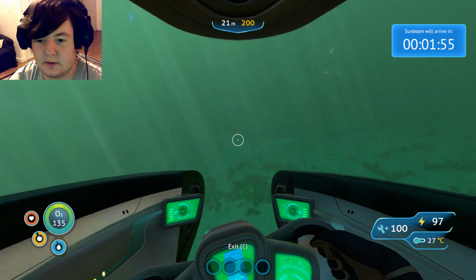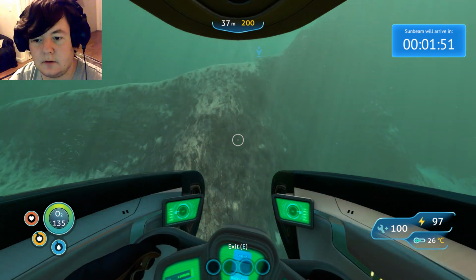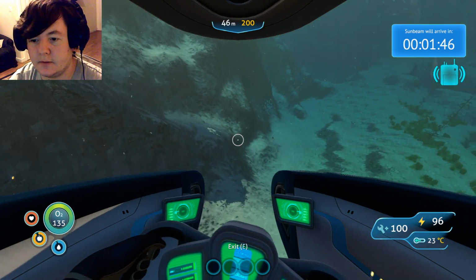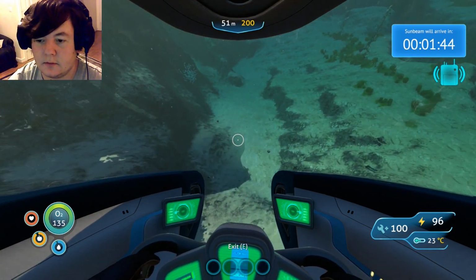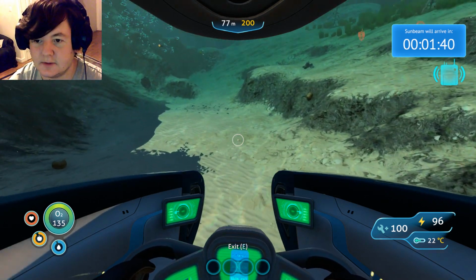Imagine if we landed the life pod on there. I mean, so much for Breachless if the life pod lands in the atmosphere. I'd be screwed from the start, yeah. We've got a radio message. I wonder if that's from the sunbeam telling us it's about to land.